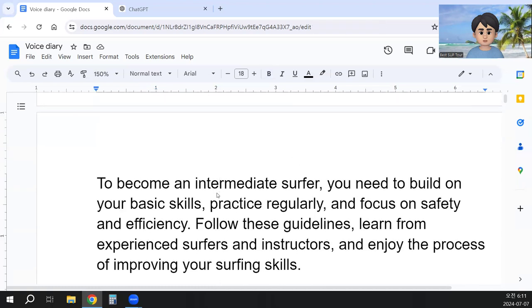Conclusion. To become an intermediate surfer, you need to build your base skills, practice regularly, and focus on safety and defense. Follow these guidelines, learn from experienced surfers and instructors, and enjoy the process of improving your surfing skills.